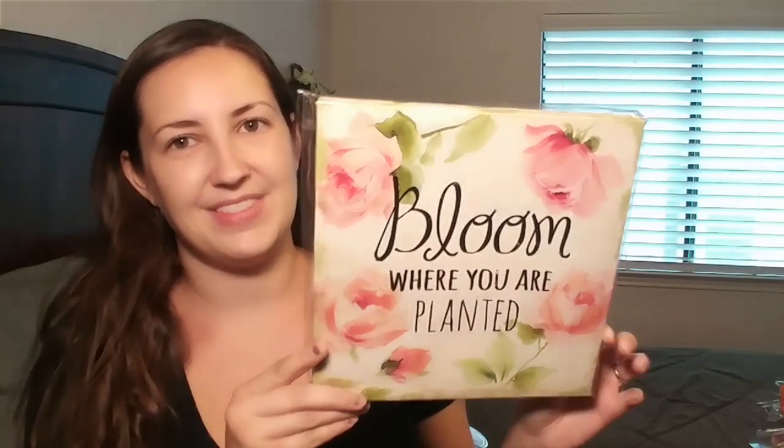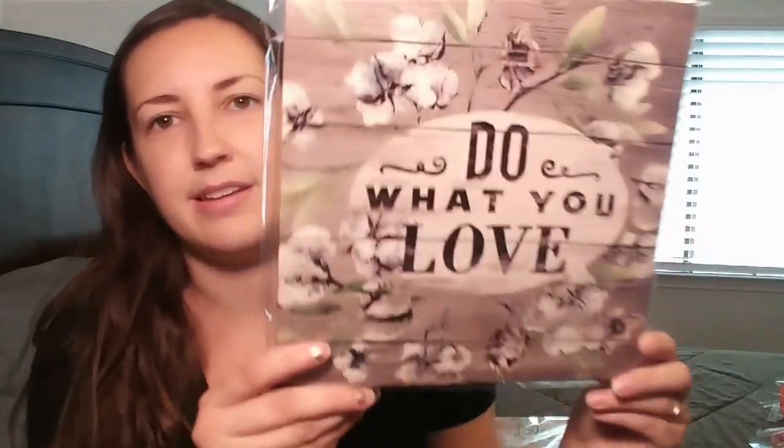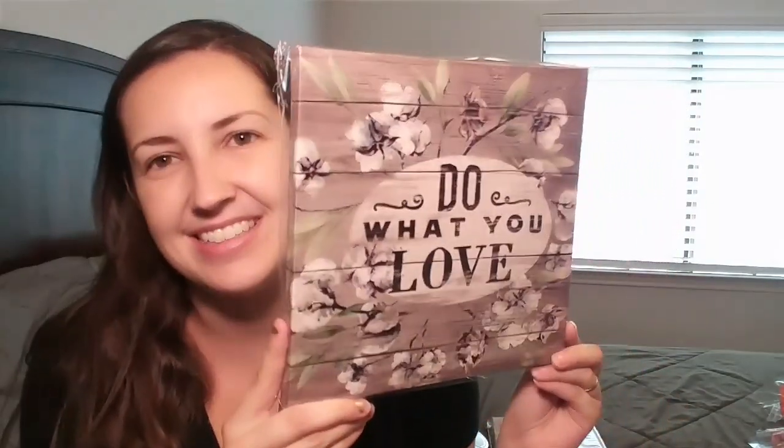So they have this one. It is a canvas. It has the hooks for you to hang it attached. These are really nice. I am really surprised that Dollar Tree has these. I know it's just a print and it's not painted, but these are pretty nice for a dollar. So I did pick up that one, and then I picked up this one that says do what you love, and it has cotton all over it, and I love the colors.